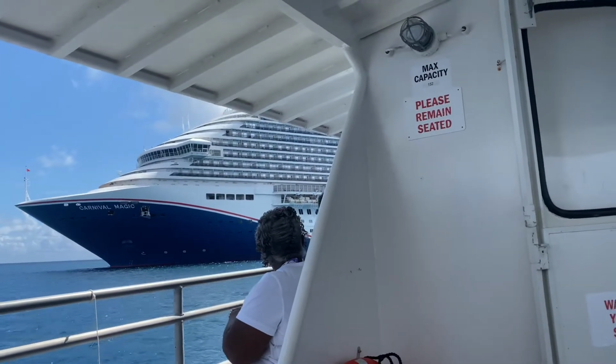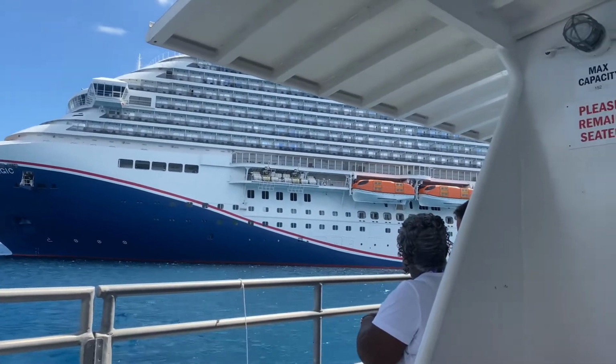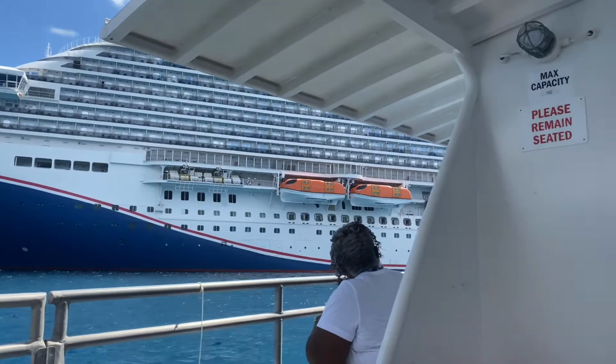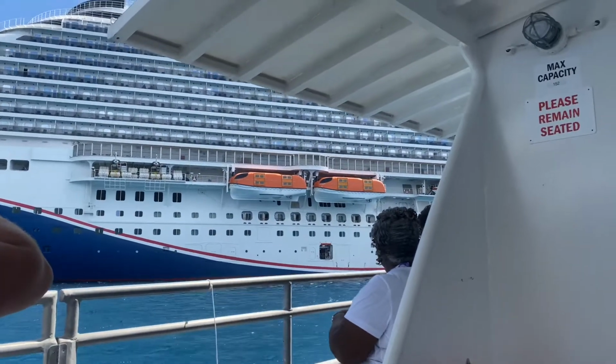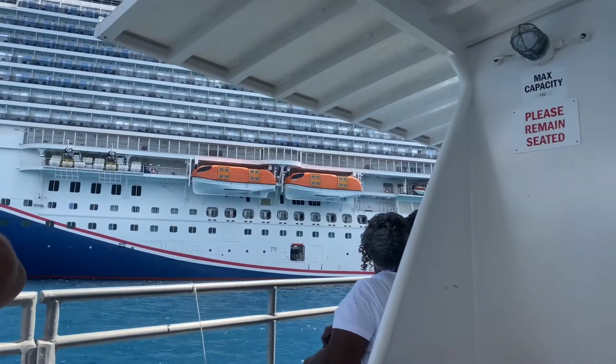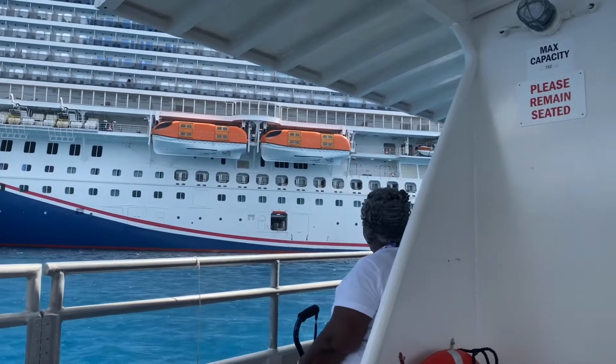So that is the Carnival Magic, going back to my current workplace and my home for another 3 months. Princess Cay seems to be a beautiful island. It was fun working there, and we do not have any more Princess Cay in our itinerary. It was just for 1 day, but the place is very beautiful.